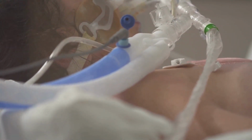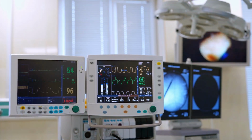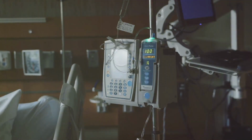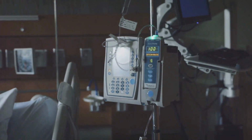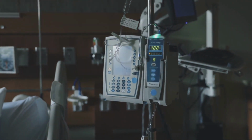Imagine this: your lungs are like balloons. When you breathe in, they fill with air, oxygenating your blood. When you breathe out, they deflate, expelling carbon dioxide, a waste product. Now what if for some reason your lungs can't do this on their own? That's where mechanical ventilation comes in.